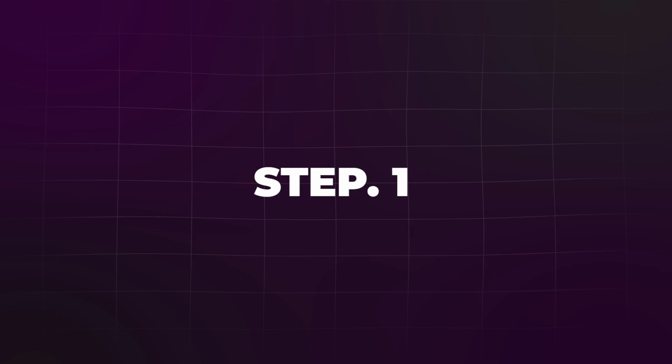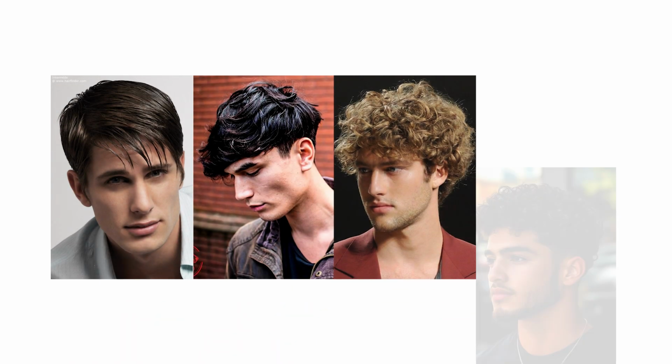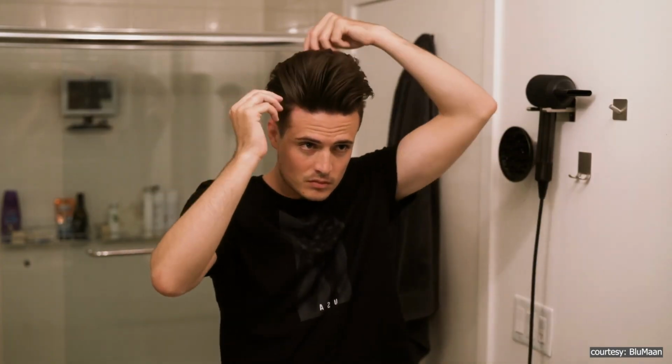Let's get started with step number 1. Before buying anything, you need to understand your hair type, and hair type is usually divided into 4 categories: straight, wavy, curly, and coily. But within those types, there are differences in texture, porosity, and density too. So let's talk about them one by one.